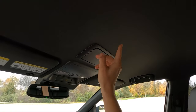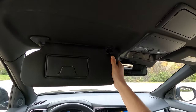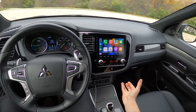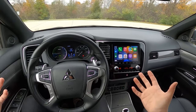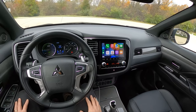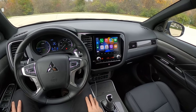Sunglass holder. No sunroof or moonroof situation. And no sliding visors. A bit of an oversight for Mitsubishi, but that's okay. I like the functionality of this interior. I do not like the way it looks or makes you feel. It does not feel special or luxurious or very nice, but some parts of it are great, some parts of it are not so great. I'll let you guys decide. If stuff like that doesn't really matter to you, then hey, this is a perfectly fine automobile.